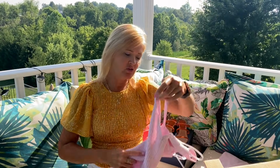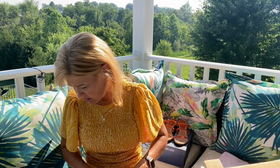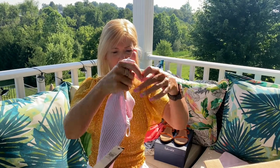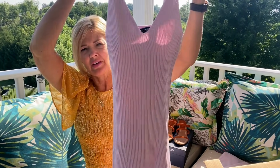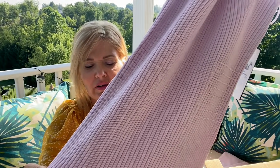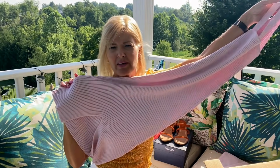All right, then I have a dress. This is by Guess, and it's called the Sleeveless NYX Engineered Rib Knit Midi Dress in Lavender, $58.80. It's a sweater dress. What do you think of that? Check out the lavender color, very, very pretty. It's probably midi length, I'm guessing. Tiny little slit there in the back.